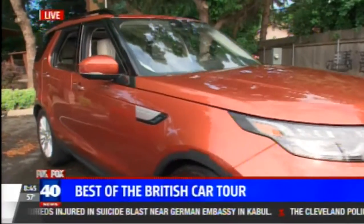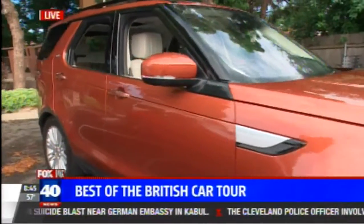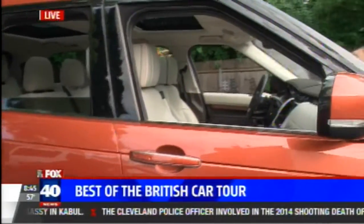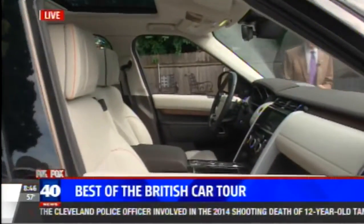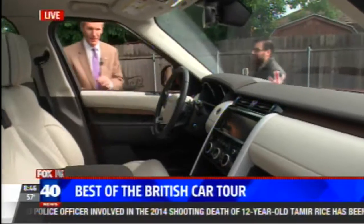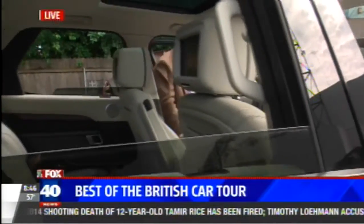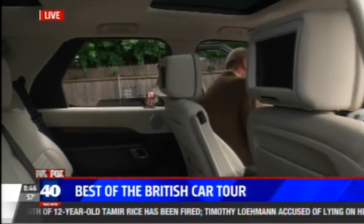This is the brand new Land Rover Discovery. It replaces the LR4. This is actually off the hook. You may remember the LR4 was pretty boxy, pretty square. They went with an aerodynamic design in this, but check out the inside. Everything from a beautiful Meridian sound system all the way through to all the modern conveniences.